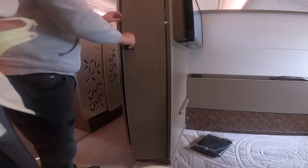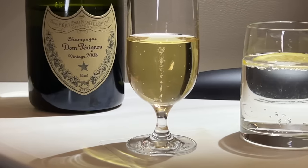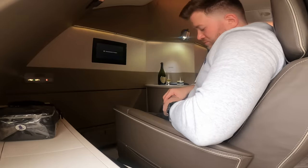As I attempt to compose myself, I stow my luggage in the suite's wardrobe. As I said, it's a hotel room in the sky. I've just been poured a delicious glass of Dom Perignon. We've got the 2008 vintage on the go today, so with that... FYI, that's a $250 bottle of champagne. It's not long before we begin to push back from stand, so I get my seatbelt fastened.